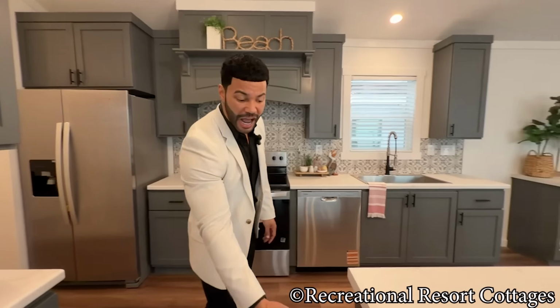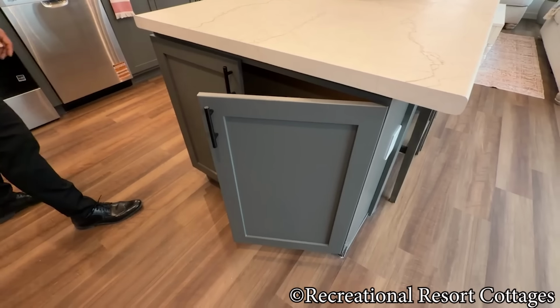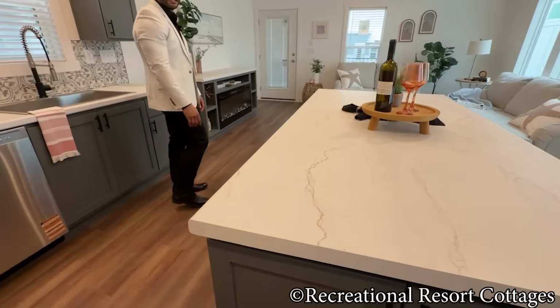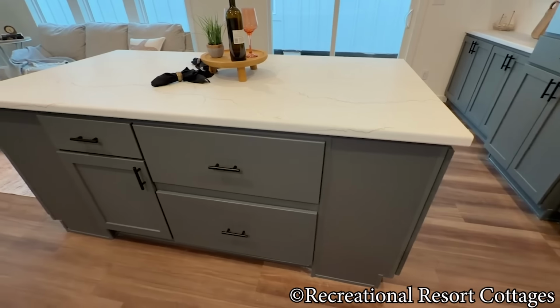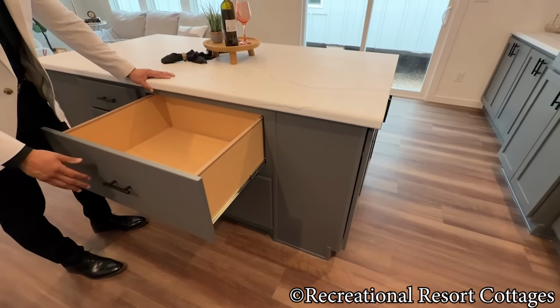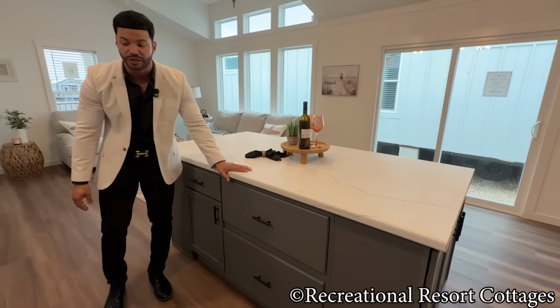Each side of the island is going to be equipped with the additional storage as well. And just because you got it on the side don't mean you got it on the front. But it does in this home. So you'll see right there, we have the cabinetry there, additional drawer. And we know for those cooks, them chefs out there, you want to have a pot and pan drawer. So we have 2 of those for you.